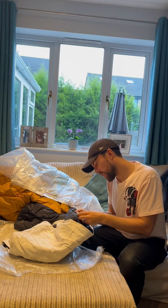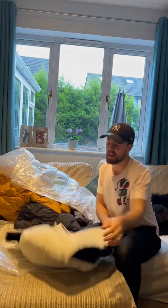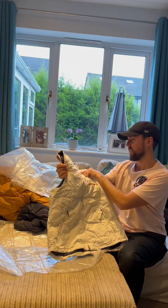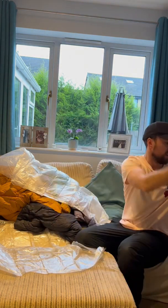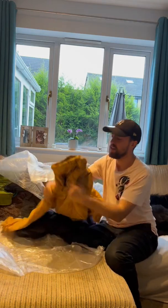What's the filling? Duck down again. I would look for filling just because if it's got down filling, like real feathers, they go for a lot more money than the polyester filling. They're just better quality filling and keep you warmer, so it just adds value. Yeah, very nice. Happy with that. I've not had any proper judgments yet, which is good.